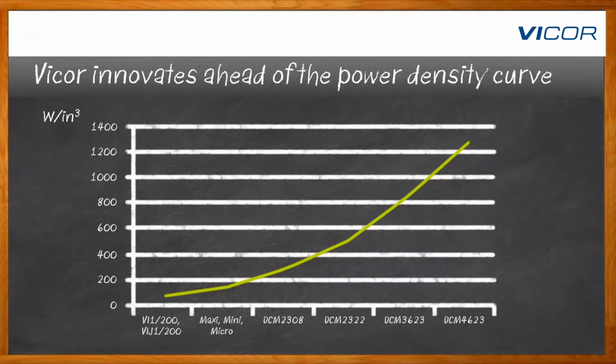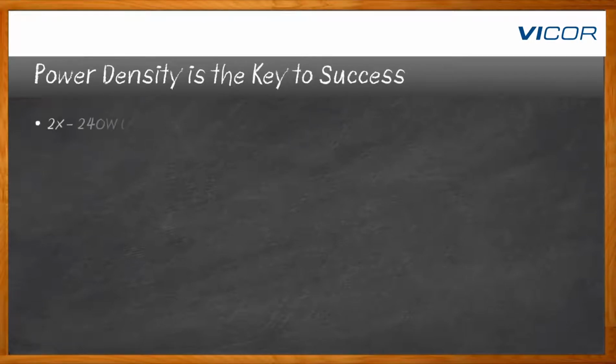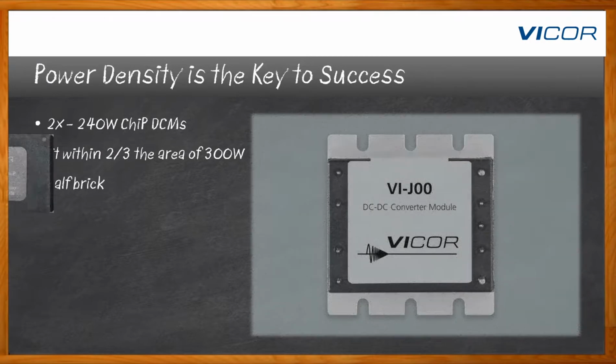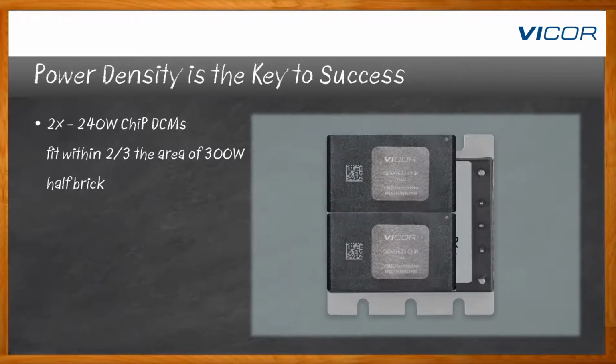The second way we did that is we've developed what we call proprietary power packaging. And these packages are designed specifically to accept these controllers, have fewer active components, and together we create very, very dense power products. As an illustration of power density at Vicor, we have superimposed on top of a traditional half-brick 300-watt Vicor product two DCM3623s, each of which are 240 watts. So for 2/3 of the area of a traditional half-brick, we can deliver almost 2x the power of the traditional brick product. So that's more power in the same or smaller space.